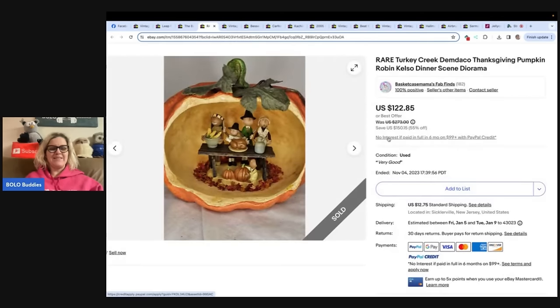Ooh, this one, Rare Turkey Creek Dimdotico. I can't say that word. There was just a plush in another video. So plush also, if you don't know, has that brand. Thanksgiving Pumpkin Robin Kelso Dinner Scene Diorama. Diorama, I think is how you say it. She said, this is something I never saw before. It sold in November, but I thought you might like it because it would be a good bolo. This is by Dimdotico, and it is a pumpkin diorama of a pilgrim family and Native Americans sharing a Thanksgiving feast.